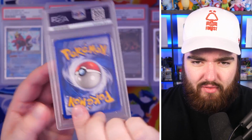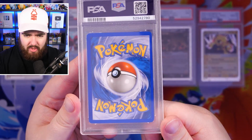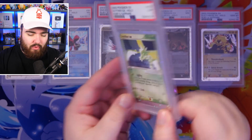We have, oh, Sneasel again. Oh, an 8 again. 2 Sneasels, and 2 8s. I was hoping for at least one 9 with the Sneasel, being as we have 2. Next up, we have, oh, the centering is not great on this one. The corners aren't great. I'm not expecting something high with this one.